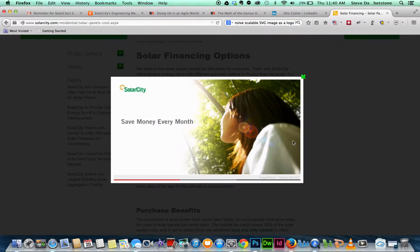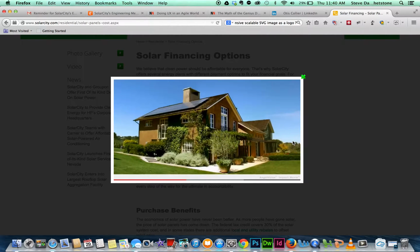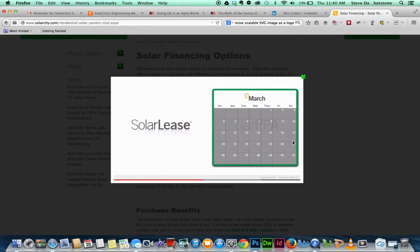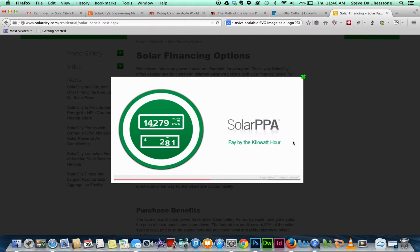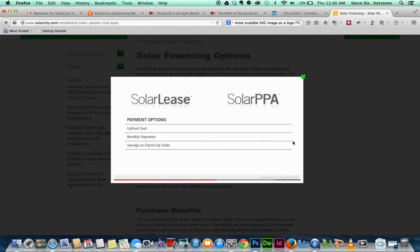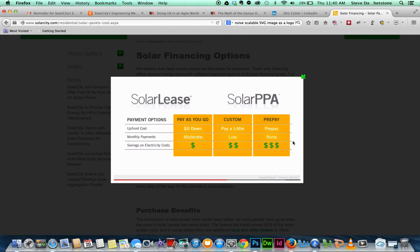The concept is simple. Save money on your utility bills and power your home with clean energy. You have several different ways you can pay for your electricity from SolarCity: solar lease and a solar power purchase agreement, or PPA. How do you decide which one is right for you? Both are great options. With solar lease, you pay by the month for the equipment. With solar PPA, you pay by the kilowatt hour for the power. With either a lease or a PPA, you also have several flexible payment options. You can go solar for $0 down and pay as you go. Pay a little to lock in a lower rate, or pay more to lock in the lowest rate available.